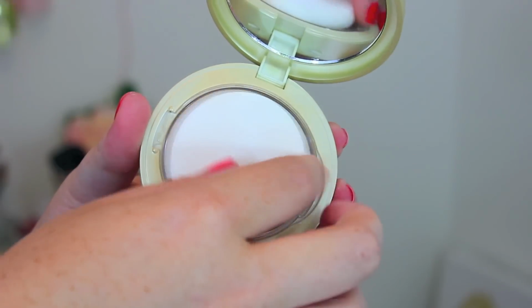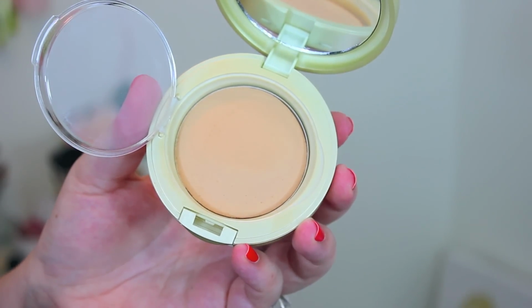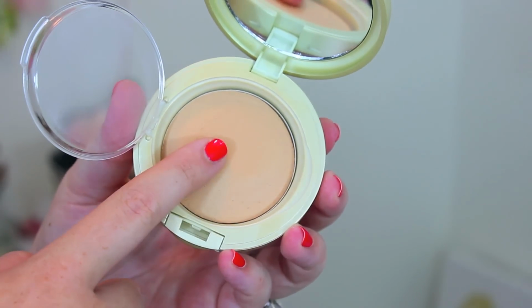It comes in a compact, so it does apply like a powder, but it's a little bit more of a cream to powder finish, if that makes sense. Now it says on here that it gives you a natural, matte, undetectable coverage that looks like skin, and I absolutely agree with that statement.